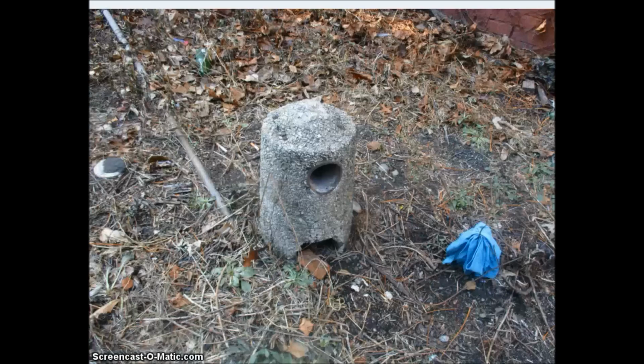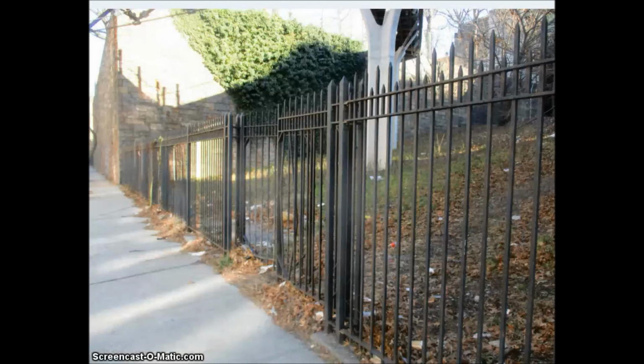Now, here is that concrete thing that I have no idea what it could be. If any of you can theorize what that is, would you please say it in the comments section below, because it really has me stymied. This is original railing that separates Furman Street from the BQE. This gate actually swings open.